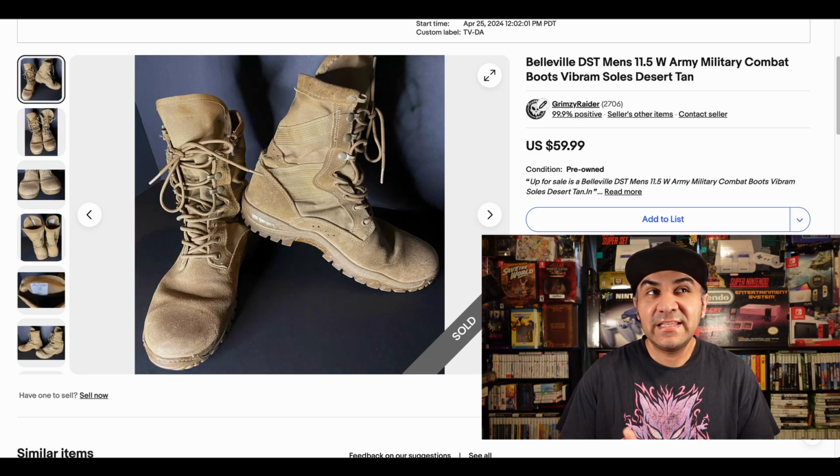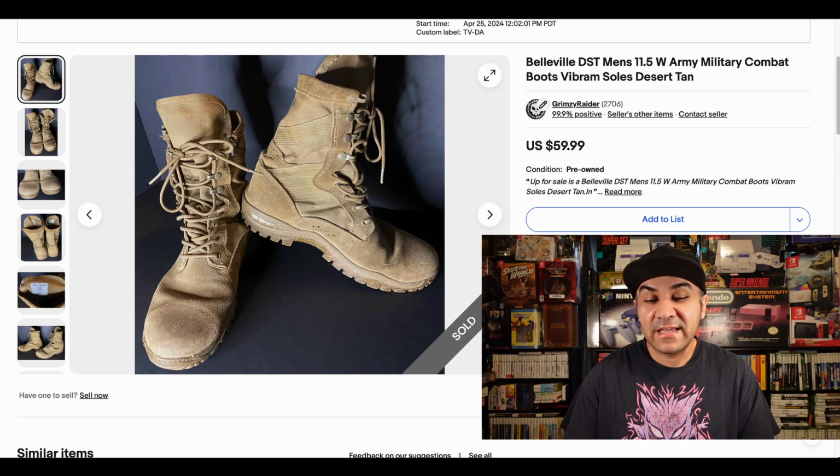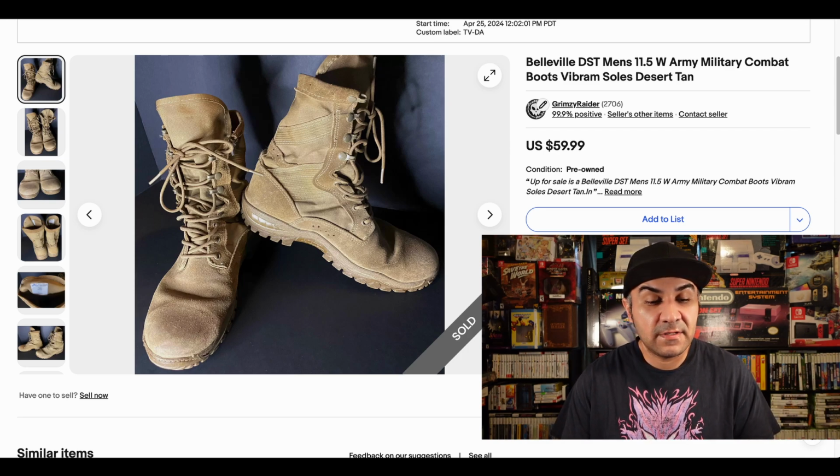Something I haven't really dove into is combat boots. I know they sell, I just didn't really know what to look for. This was kind of the catalyst for me to find out what does well for combat boots, and I'm very happy with this one. So Bevil DST men's 11.5W. This one sold for $59.99, and I bought these for about $2 at a garage sale. So very nice flip. I now know really what to look for. Obviously if they have Vibram soles, that's going to be a plus, but for the brand, Bevil is very good. If you ever see those, always pick them up if they're cheap.